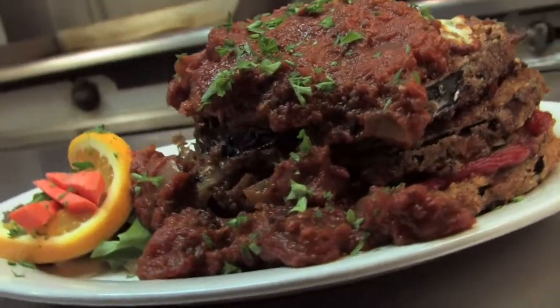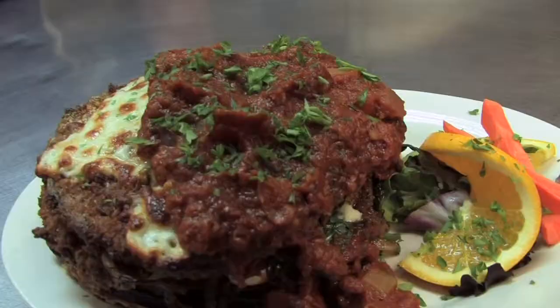That is fantastic, Chef, and I'll tell you what, it's all vegetarian, but it looks very meaty. That way we can make the vegetarians feel like they're eating a lot.